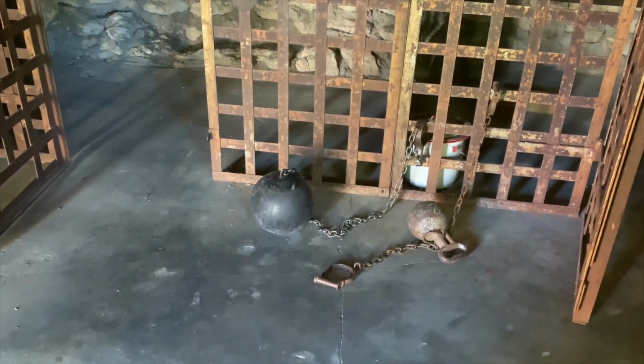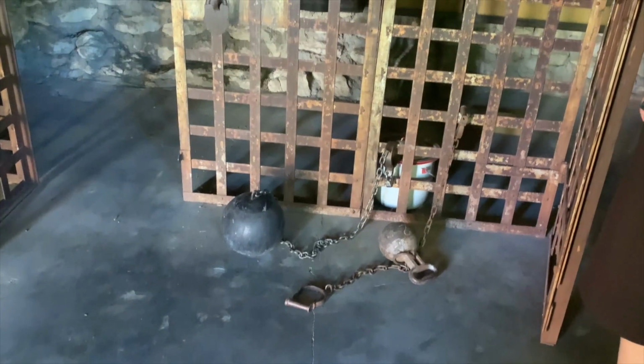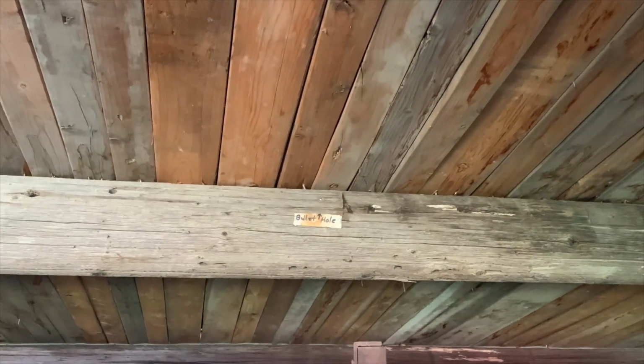The bowling ball, that black one's made out of a bowling ball. We made it for when we have weddings out here. Now, what's that? Bullet holes? That's... Well, here's what I tell the kids. This is my building. I adopted it. I'm the sheriff up here.